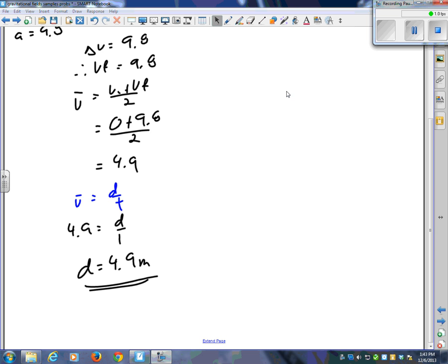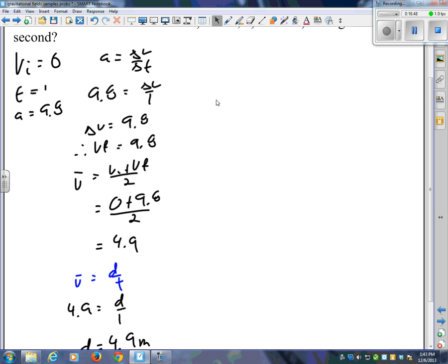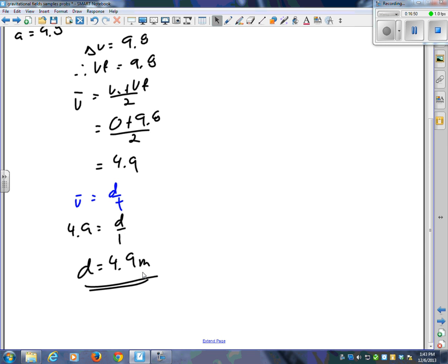All right. Okay, so the next part is part B. How far will it have fallen after 2 seconds? Could you just take, if it falls 4.9 meters in 1 second, isn't it just going to be like 4.9 times 2? Isn't it just going to be 9.8 after 2 seconds? No, Joey? So, does that matter? Absolutely, good for you. You can't just do that. Do you want to take a guess at how far it's going to have fallen after 2?